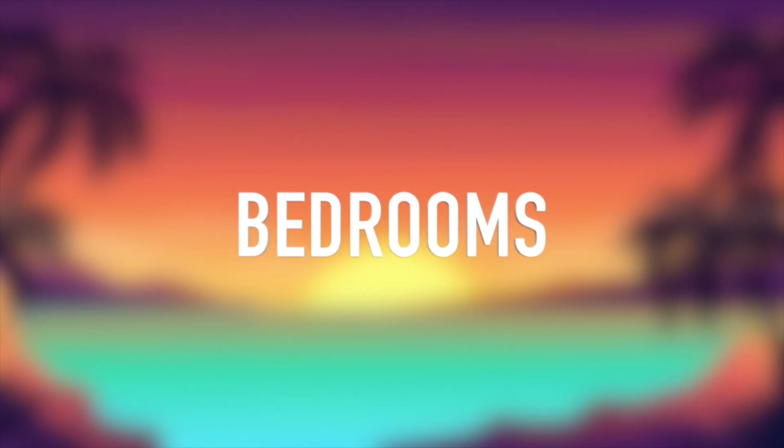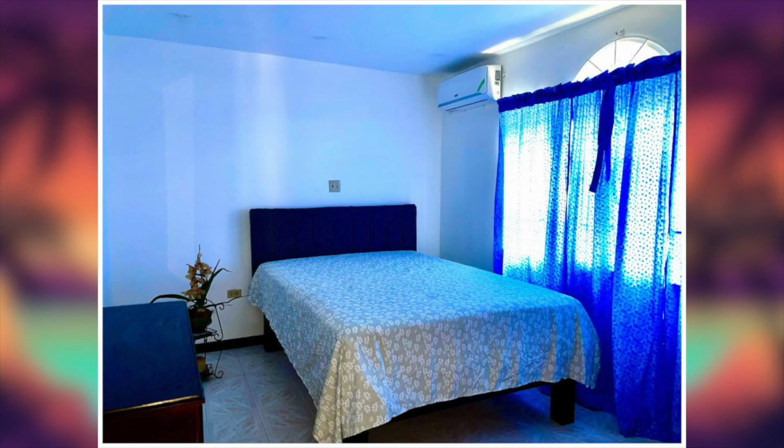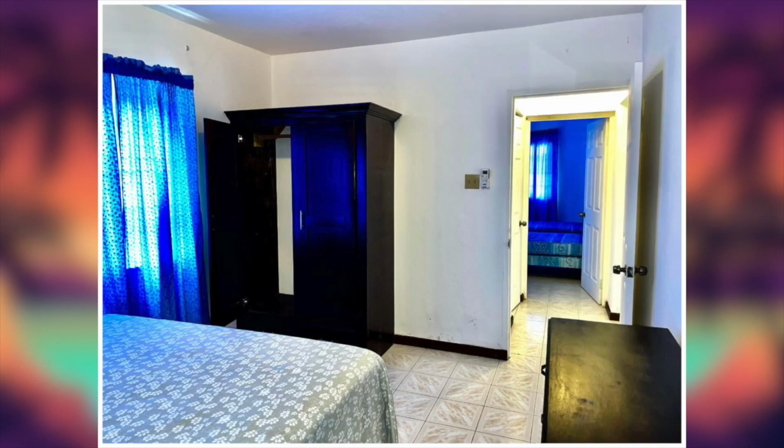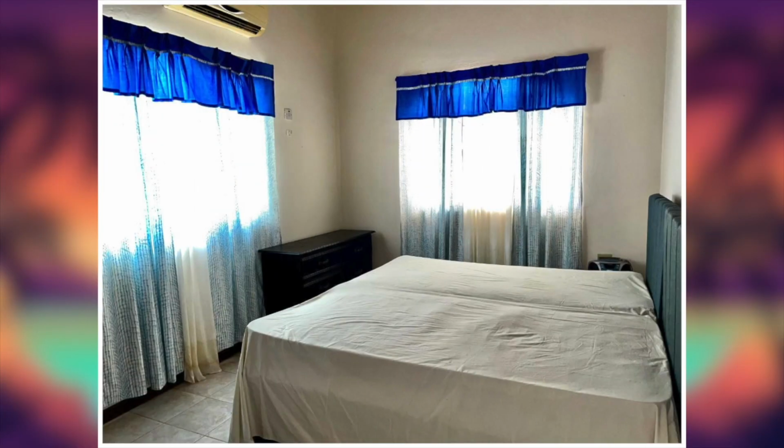Next are the bedrooms. Here's the first bedroom. Second bedroom, and this is the third bedroom. Out of 5 bedrooms, 3 were shown.